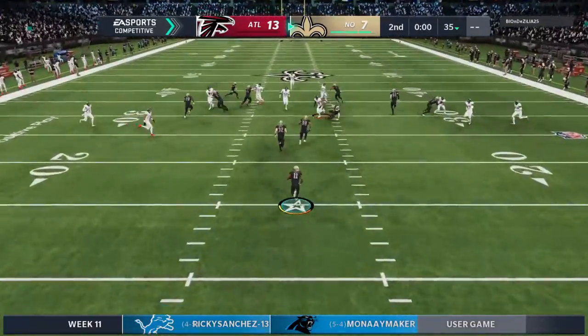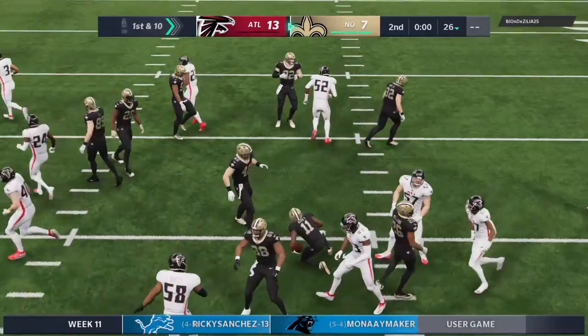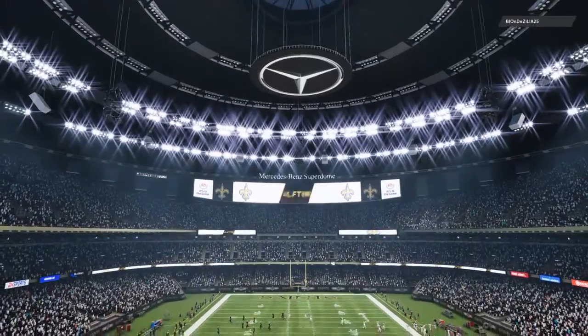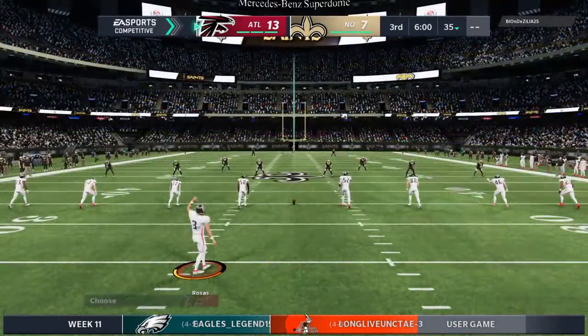On the return, Deontay Harris. So we have reached halftime in what's a 6-point game at the break. As we send you on over to Orlando for Jonathan Coachman at our EA Sports Halftime Report.